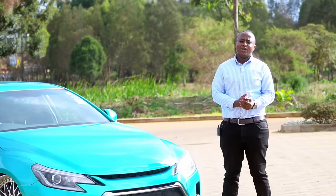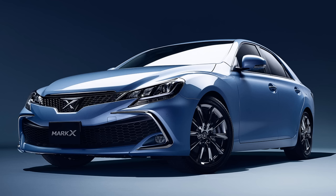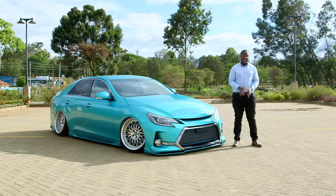Let me tell you about this car. If you're buying a Mark X in Kenya, you'll probably get it in several trim levels. The most common is the 250S, which comes in its basic, the really basic version that doesn't even have alloys. Then there is the premium. If you're lucky enough, you can get the GS. This particular one is the GS, but a little bit spiced up. The other trim level you can get is the GRMN.